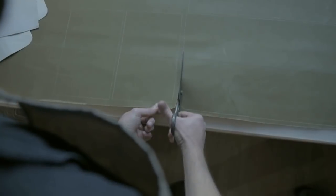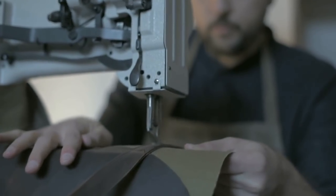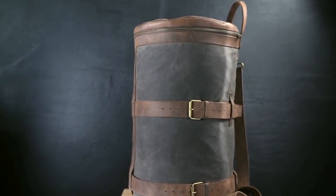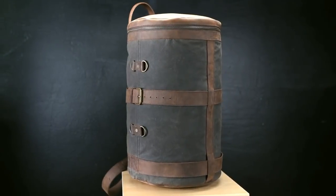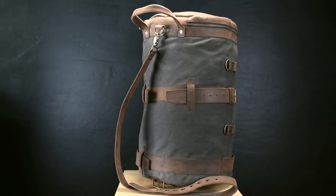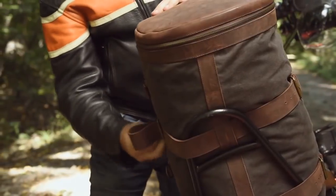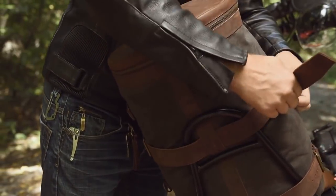Each one was field tested by Philip, but after heading out with the 7th version, he came back with a smile. And we knew this was the one. Made from waterproof Halley Stevenson's waxed cotton and 2mm thick water repellent saddle leather, this beautiful, no-frills 34-liter Sissy Bar bag protects your belongings and looks great. It has a strong handle and detachable shoulder strap. With these solid straps, you can fasten it quickly and easily to your bike.